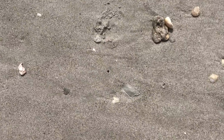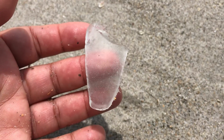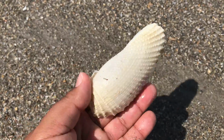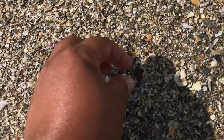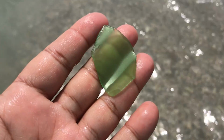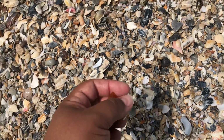The last clear find of the day. Not totally frosted, but I'll keep it. And an angel wing without a hole in it. Okay, the corner's a little chipped over there, but you really can't tell on the front side. Definitely keeping that one. A little brown piece here. This one's not very weathered either. The corners are kind of raw, but I'll still hang on to it. And the last couple finds of this trip.